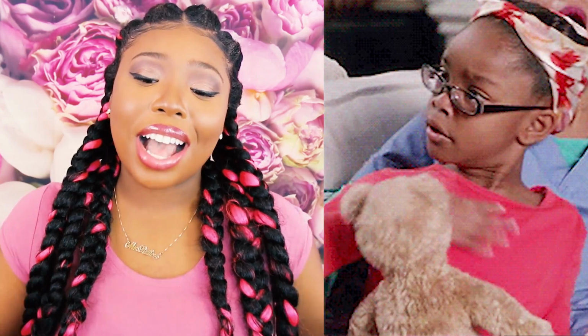The 5th thing that I did is I stopped wearing bonnets to bed, and I stopped wearing scarves to bed. Y'all heard me right. I did not wear a silk scarf to bed, nor did I wear a satin scarf. So yes, I just broke the cardinal rule when it comes to sleeping in your hair and growing your edges back.